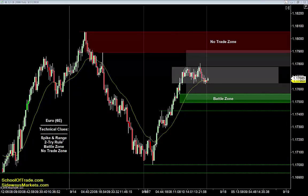Let's wrap things up here now on the euro. And man, oh man, I'm taking up a lot of your valuable time tonight. Thank you so much for sticking around with me. The euro is bullish with a spike in range pattern tonight on this chart. The spike is bullish. That tells me that momentum is with the bulls, and I should be focused on buying at support levels tomorrow morning.